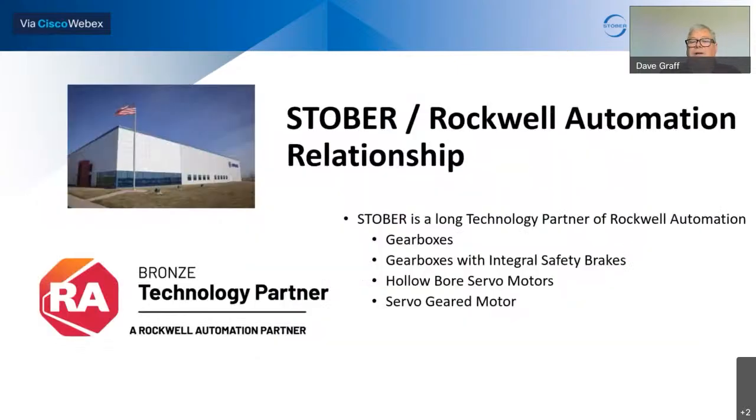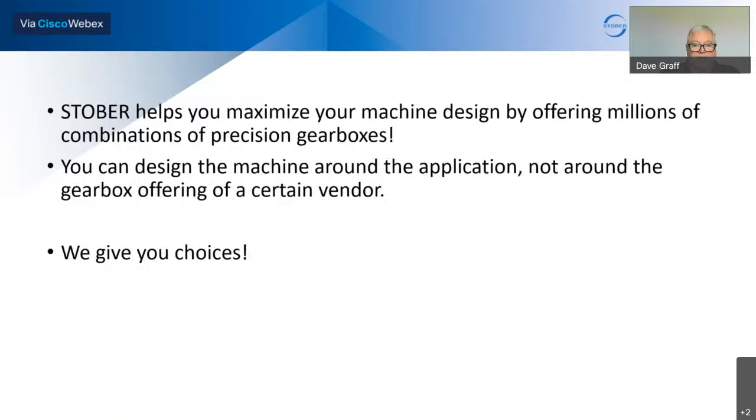So the STOBER Rockwell relationship goes back quite a few years. Started out as one strictly with our gearboxes, and now has evolved into one with our integrated synchronous geared motors, as well as the addition of some safety brakes in that now as well. So we're what Rockwell lists as a bronze technology partner, which is simply the level of integration into their systems.